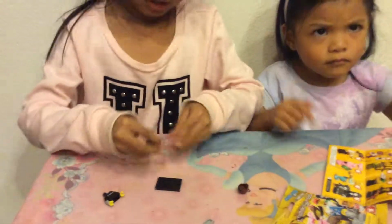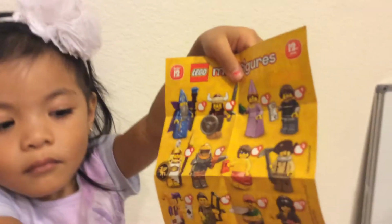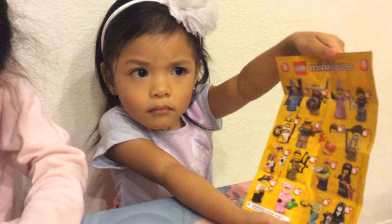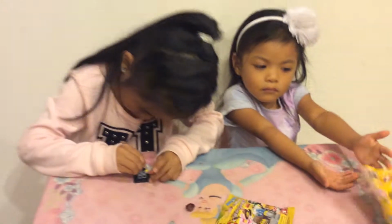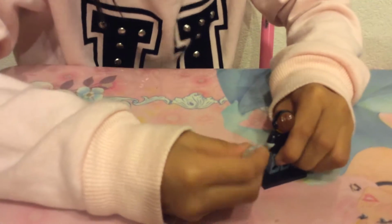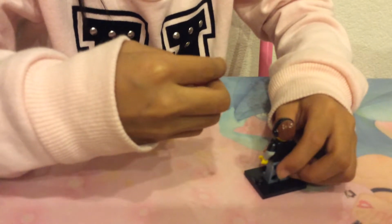I'm just checking if there's any more pieces. Wait. What can I? That paper was from the last video. Ow. I can't put the paper. This is like an old school play thingy. Why? I still use this.